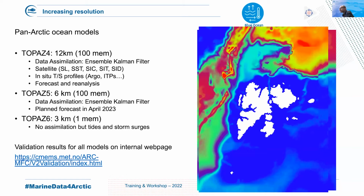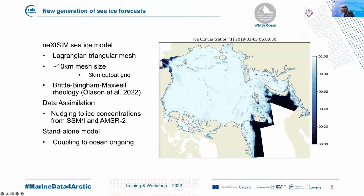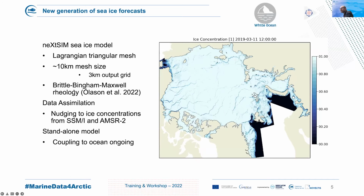So the next thing is the sea ice modeling for the White Ocean, which is present in the ocean model, as I said before. There's also a standalone sea ice model that only forecasts the sea ice. And that's running on a triangular mesh. The mesh is 10 kilometer size, but we provide output interpolated to a square grid of 3 kilometers. That sort of renders the adaptive mesh resolution better. And then you see that the model is resolving a lot of the cracks in the sea ice. It has the latest rheology model from Einar Olason and co-authors, the Brittle Bingham-Maxwell rheology.